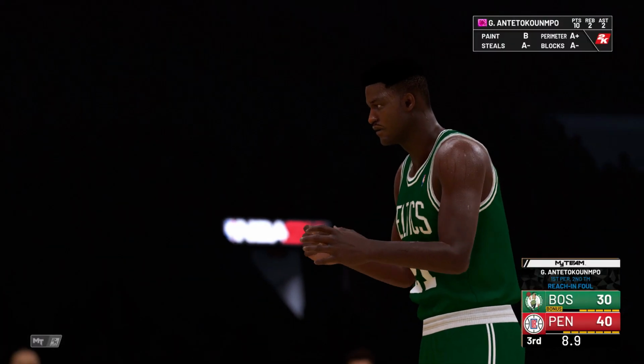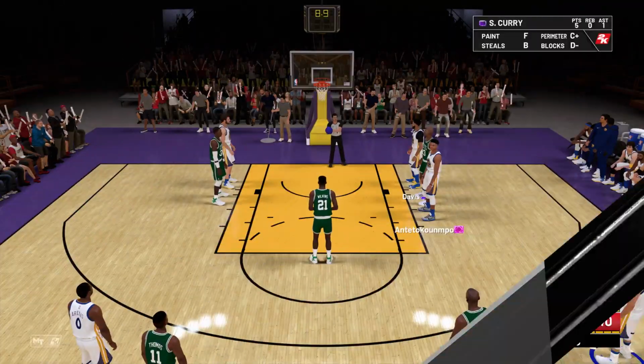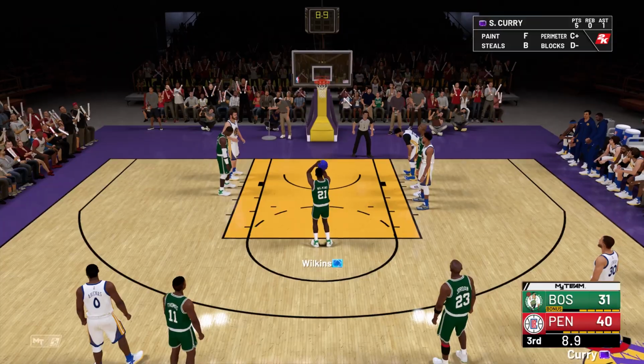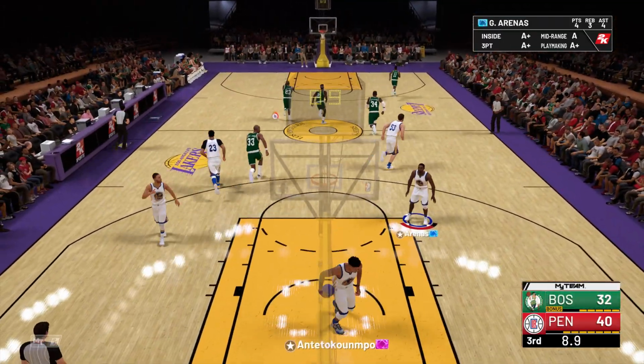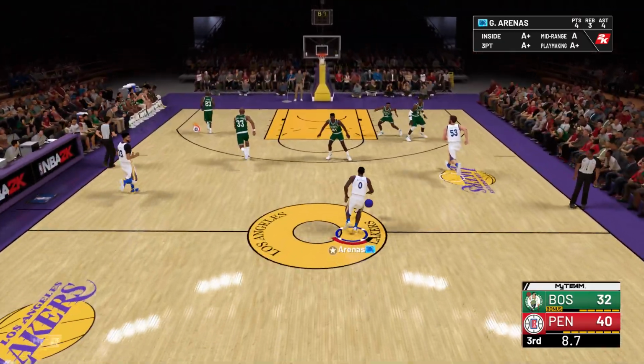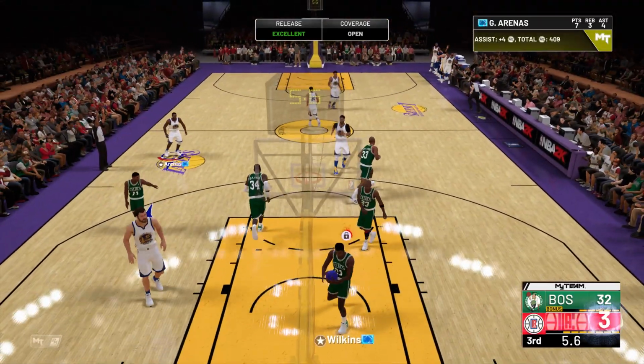The Celtics shooting their 3rd and 4th free throw attempts of the game. That free throw good from Wilkins. And you look at Wilkins, everybody talks about the spectacular athleticism, but in some ways, I think he's just underrated as a basketball player. He does so many things well for his team.